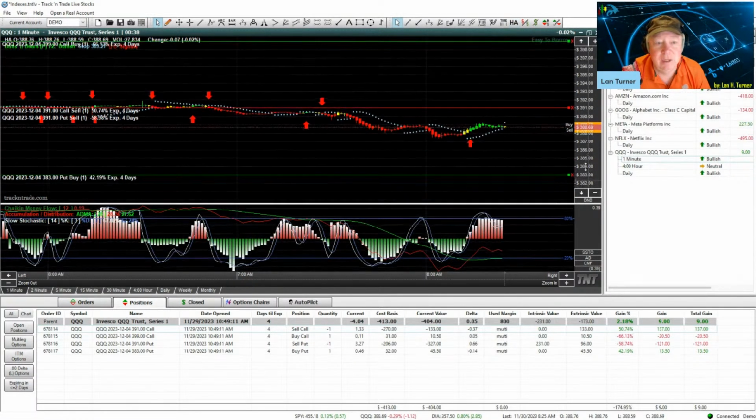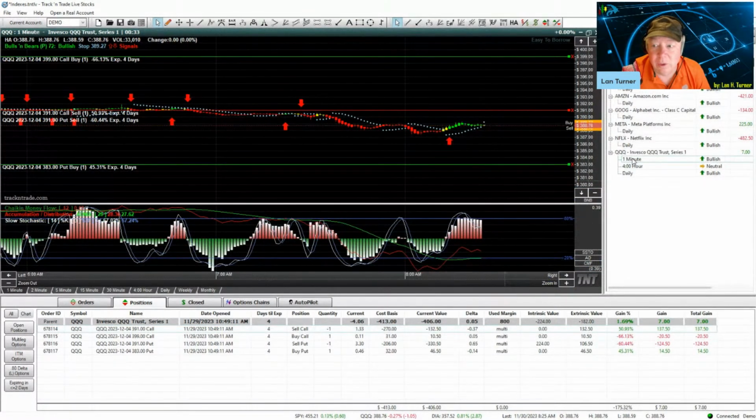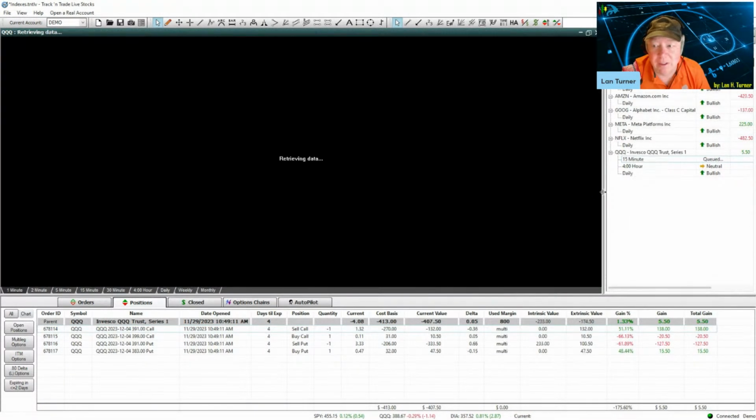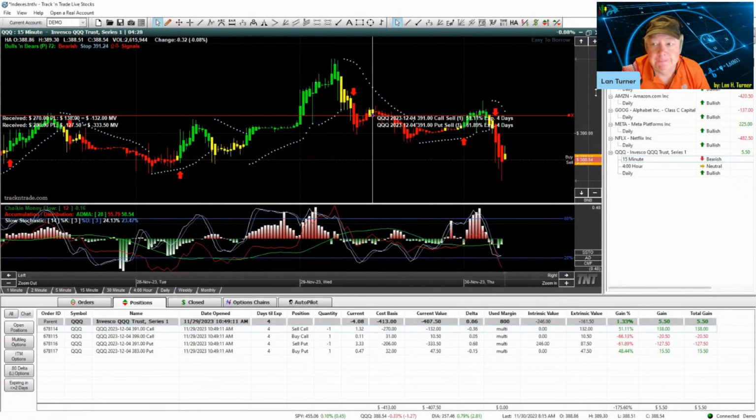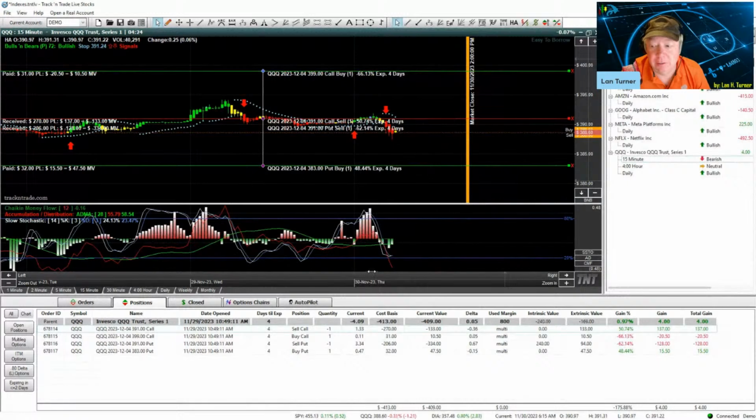This is our 5-day butterfly. Where's our expiration? That's a 1 minute. Let's go to 15 minute. So there we go. We're up $4 on our butterfly. What's the max we can make? The max we can make is 400 minus 32. Whoa, this is a pretty good deal. Cost basis is 413. So our max profit is $413. We're only sitting at $6.50 right now.